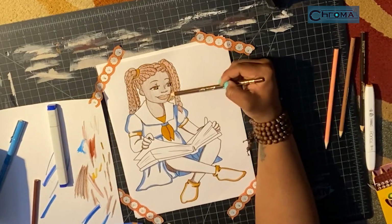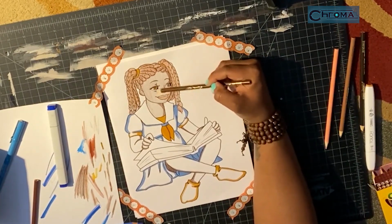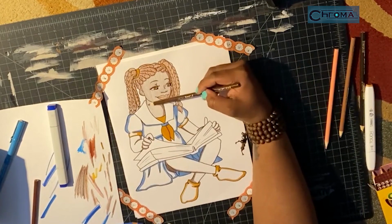This girl's face looks kind of flat. I need to add some shadow or something. I'm going to have to white out her irises and stuff because I just straightened this stuff.